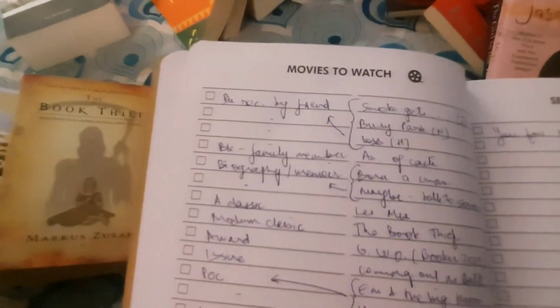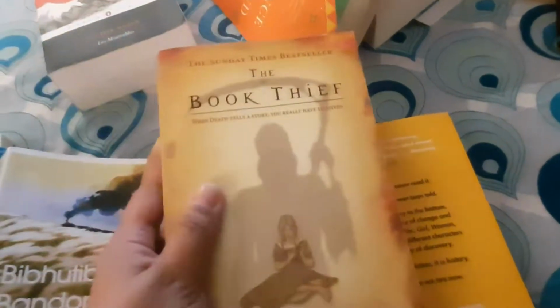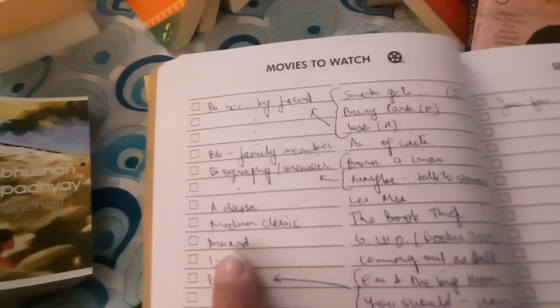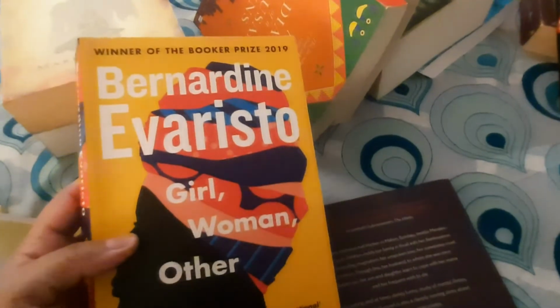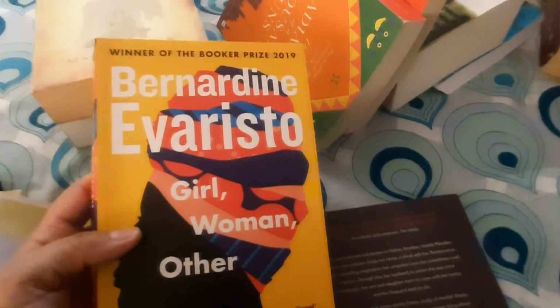And then what do we have? We have a modern classic, a book that you think should be a classic. And for me, that is the book Thief. This is a World War II book, and Death is the narrator. A book that has won an award, and I'm going to be reading Girl, Woman, Other. And this is another January read for me, so that's awesome. This won the Booker Prize in 2019.